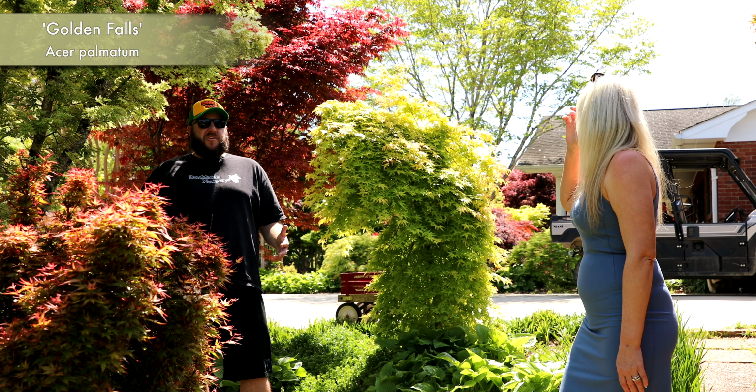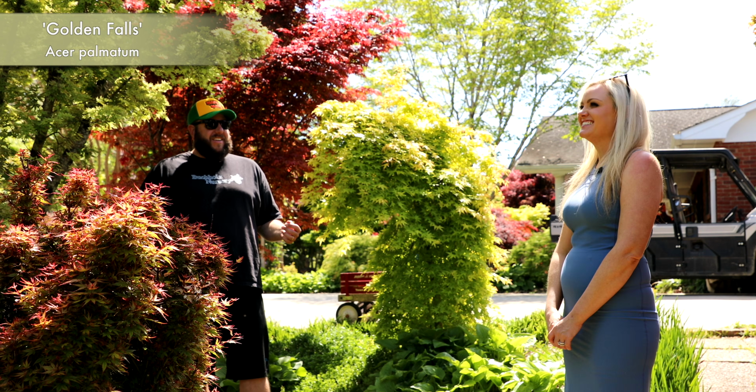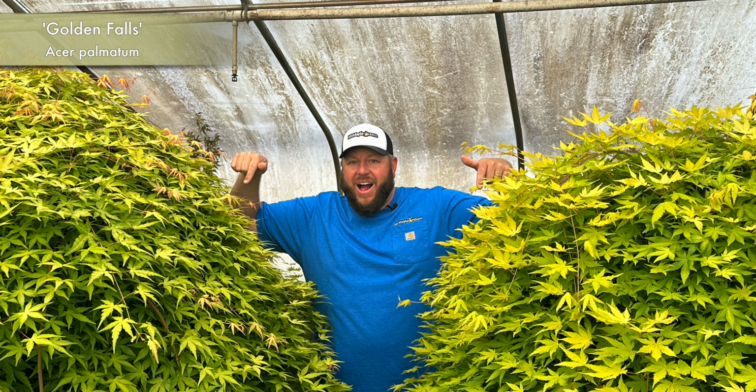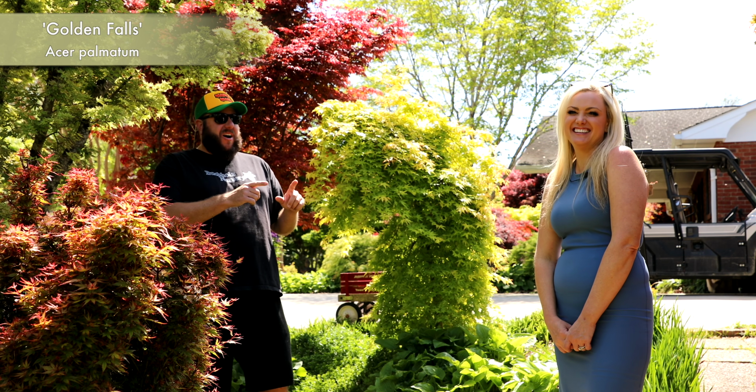Now, Aimee and her sister Katie like to joke that they're Golden Falls and Yellow Cascade. They've got the two sister seedlings right there at Buckholtz Nursery, so we'll throw that picture in. Aimee was like, oh, we can name one for Katie and one for Aimee. Sorry, Aimee, they're already named. You've got your hot blonde plant.